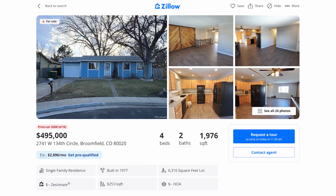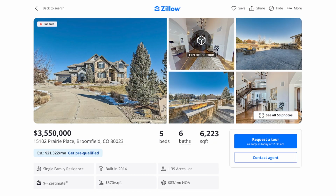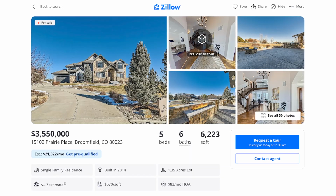Now, on the lower end of pricing in Broomfield, around $495,000, you have something like this home: 4 bedrooms, 2 baths, 2,000 square feet. On the higher end, you have a newer home that is just spectacular, like this at $3.5 million. Views galore, trails out your back door, plenty of land, just a beautiful home. And Broomfield isn't just blowing up overnight, okay? It's growing for all the right reasons, and the people moving in, they're doing it on purpose.